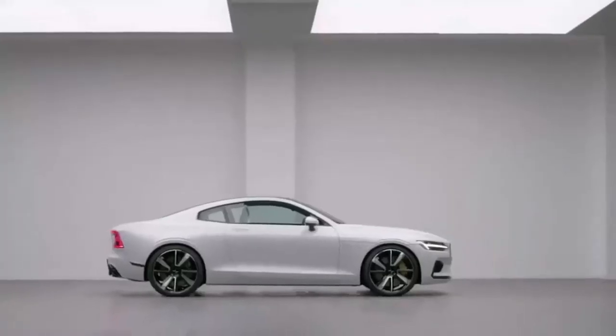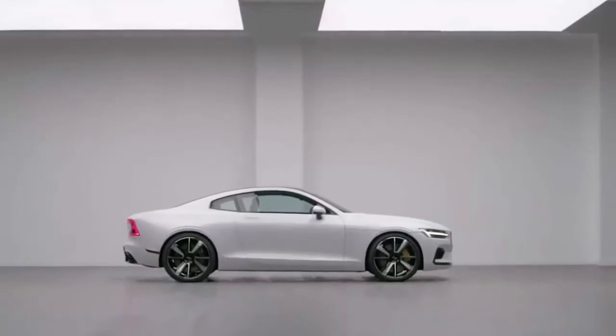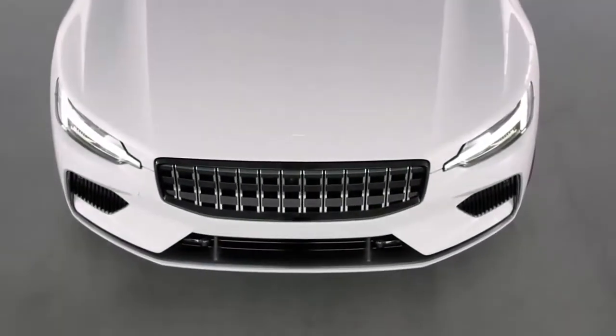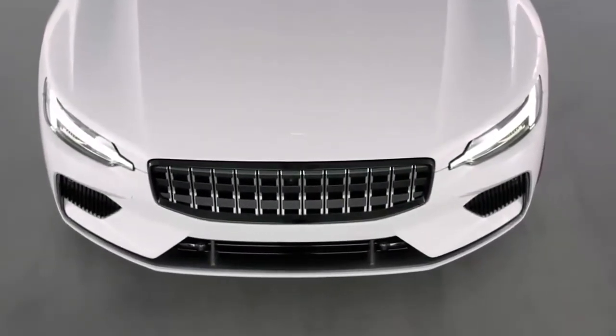The 2020 Polestar 1 is a gorgeous Volvo-based 600 HP hybrid coupe. Remember Volvo's concept coupe from 2013? It was the two-door everybody wanted Volvo to make.